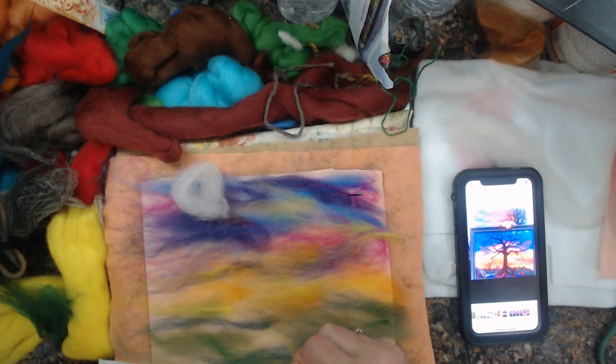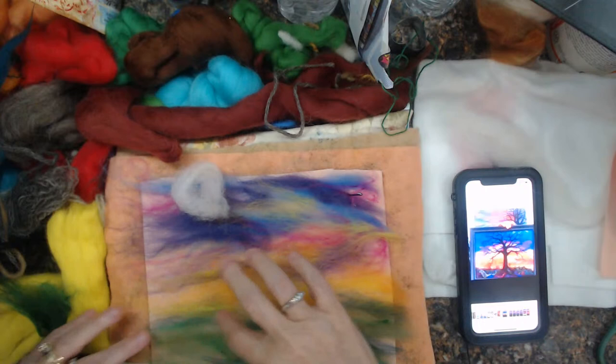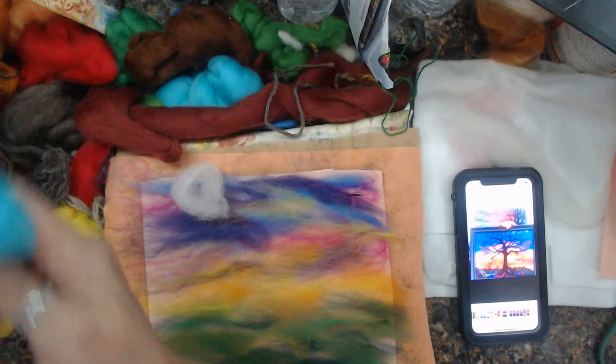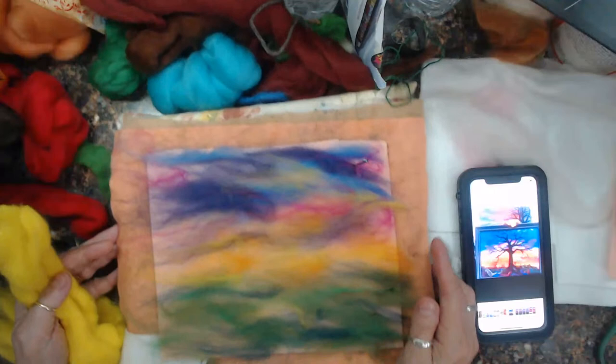Okay. Now, I think I'm going to be using a little bit more greens. The hillside's going to be kind of up and down. Thatched. Like a thatch. Okay. A lot of tidbits. I have to put them someplace special. Can you see it? Okay.